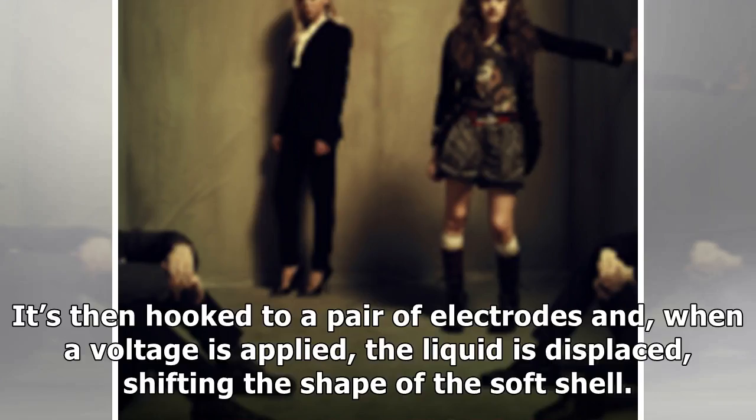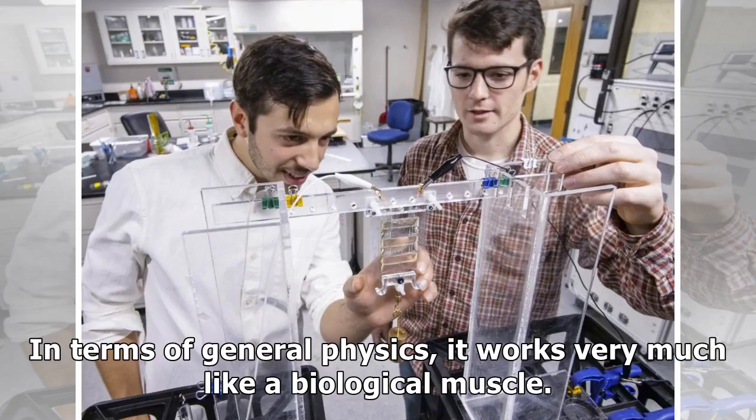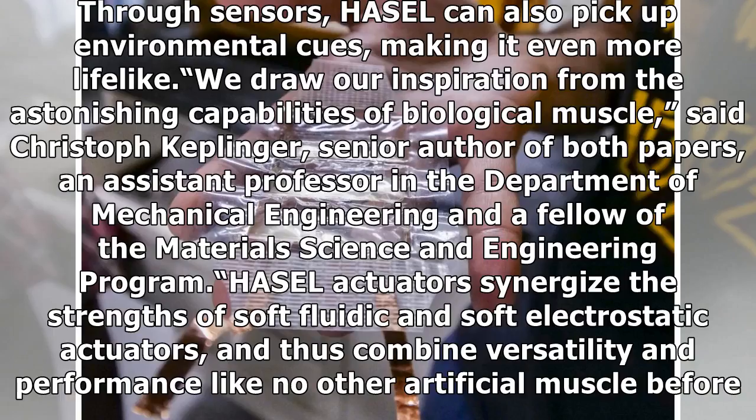Basically, the donut-shaped elastomer shell is filled with an insulating liquid such as canola oil. It's then hooked to a pair of electrodes and, when a voltage is applied, the liquid is displaced, shifting the shape of the soft shell. When the voltage is turned off or reduced, the grip is released. In terms of general physics, it works very much like a biological muscle. Through senses, HASEL can also pick up environmental cues, making it even more lifelike.